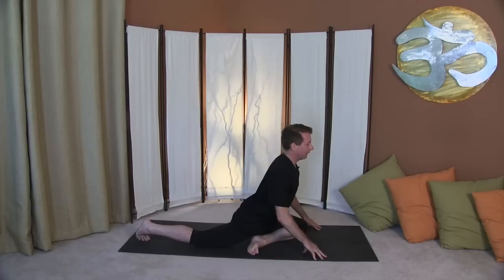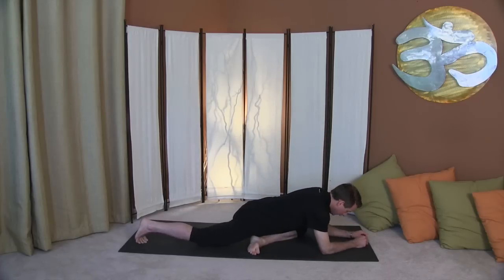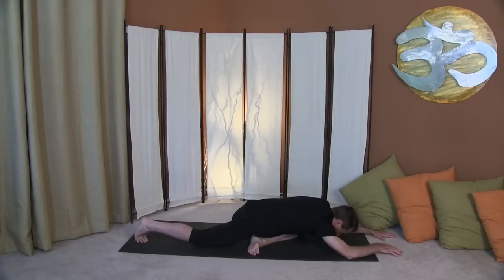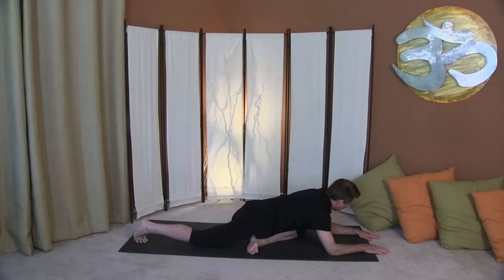And then lengthen and lay it out. All the way out. You lay it all the way out. Like this. I'm just going to stay up so I can talk. Now remember again, breathe, distribute your weight evenly, and relax into the pose through the breath and sink. Keep your back toes dug into the mat.